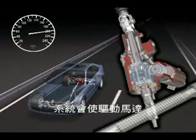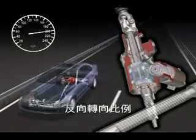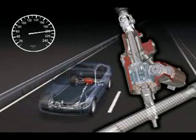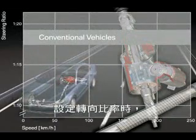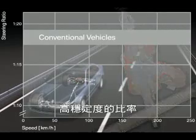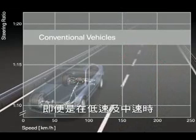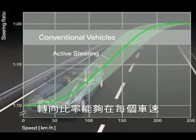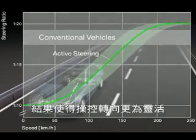At high speeds, the system operates in the opposite direction, which results in a more indirect steering ratio that ensures a reasonable straight running stability. Since conventional cars with fixed steering ratio generally have to be designed for proper high-speed handling and straight running stability, their steering system layout is too indirect for the low and medium speed range. With active steering, the steering ratio can be adjusted individually for every speed range, resulting in a significantly improved handling and agility.